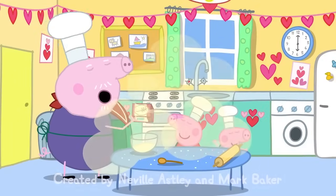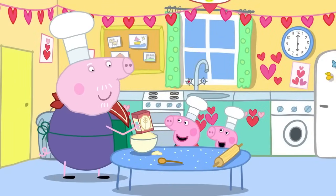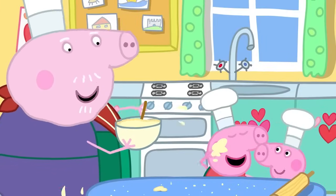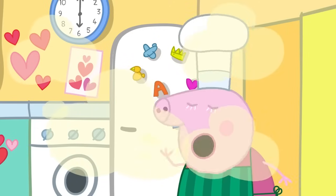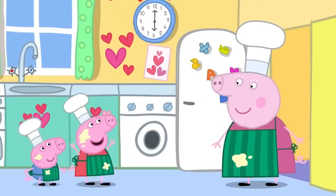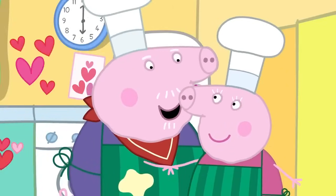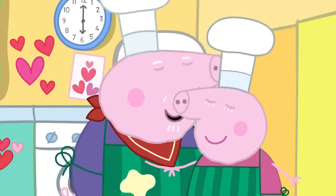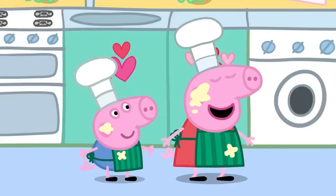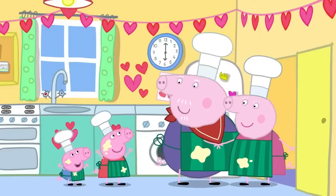It's Valentine's Day. Peppa and George are making a special dinner for Mummy and Daddy Pig. Grandpa Pig is helping. My goodness! We're making special Valentine's Day pizzas, Granny Pig. Because Valentine's Day is all about showing others that you love them. I know! We can make the pizzas heart-shaped. Yes.